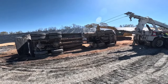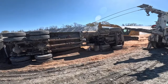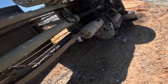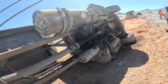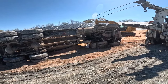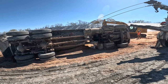How's your truck acting? You're dragging the whole truck. Yeah. Come on. A little bit at a time. Hold up. Let me, I got to adjust the bucket. All right, go a little bit. A little bit at a time, just slower now. Come on, a little bit.